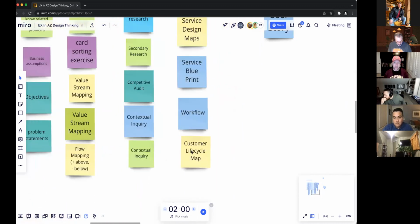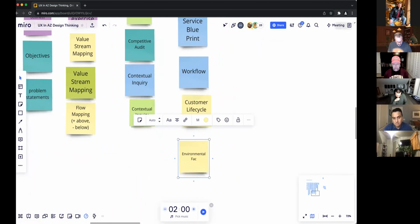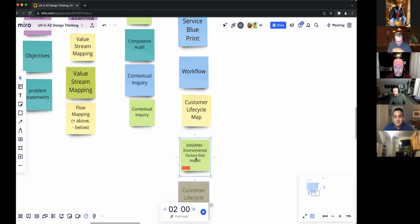Think about interrupted workflows. I get an instant message or I get a phone call. I wonder if that's included in a UX lean canvas or something. It's part of the contextual inquiry, but it's a specific diagram. I'll have to go look it up. I'm gonna put it in here. We're gonna do some research on this. Whatever that means, but it sounds super interesting.